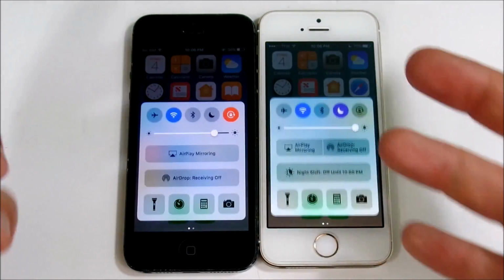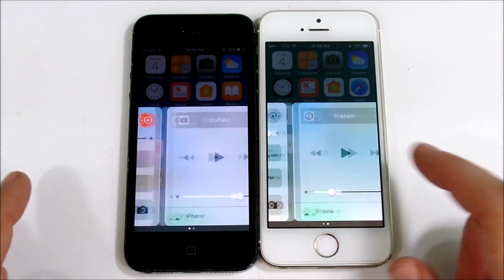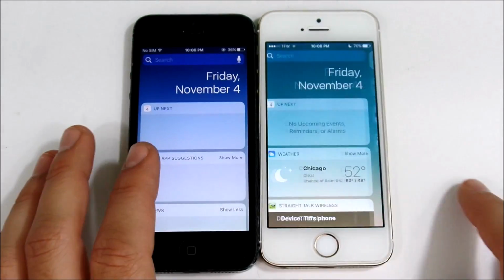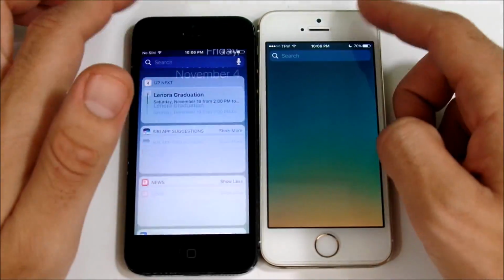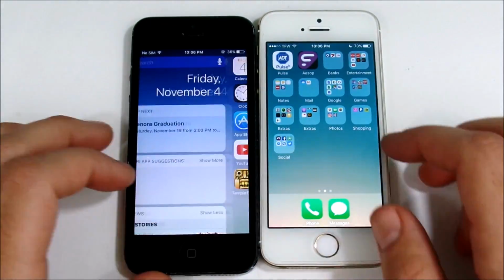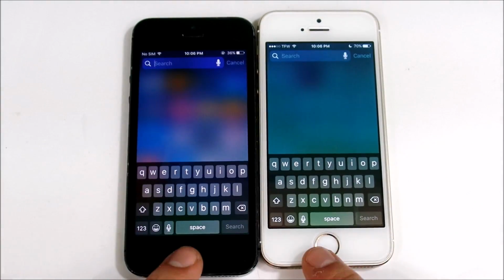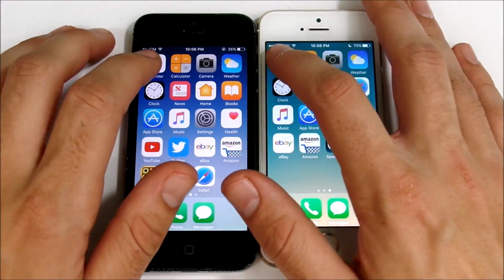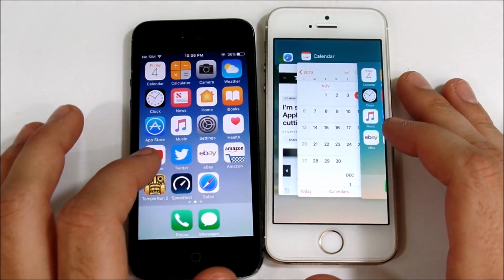This is nice to see that we're actually seeing differences here. And you can see even when you go through it, it looks like there's a slight stutter there on the iPhone 5. Let's go over here to the widgets tray. Let's see if anything changes there. Not much going on there. What about Spotlight search? Let's try that. A little bit of a hang there on the iPhone 5 once again. So the iPhone 5S is still the king of the cheap iPhones here in 2016. If you want a cheap iPhone, the iPhone 5S is still the king here.